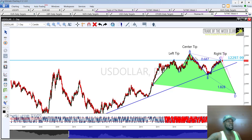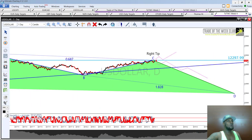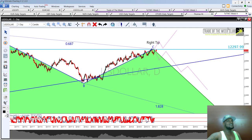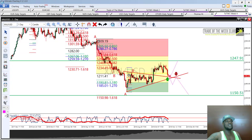So, guys, I'm monitoring the dollar this week to see what it does, and based on what the dollar does, I'll know how to trade. Now, taking this into consideration, the dollar and gold are correlated. That's why you see I always trade gold, I always watch gold. And if you watch, gold does have a down ABCD with a target down here at 1150.98. But there's also a bullish swing in play with a target up here at 1247.91.